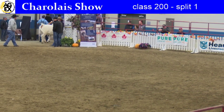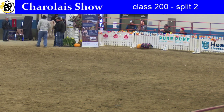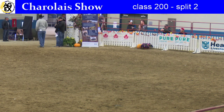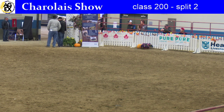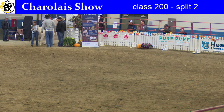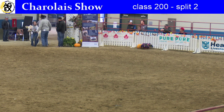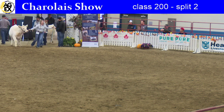So in the first split of Charolais heifers, entry number 300, High Bluff Cabana was in first place, an entry of High Bluff Stock Farm. Entry 302 was third, an entry of High Bluff Stock Farm. Entry 303 was second, JMB Fun Bus Syndicate. Entry 304 was fourth, from HDA Charolais.